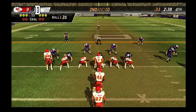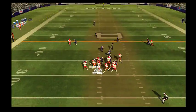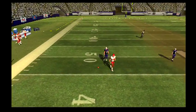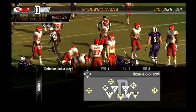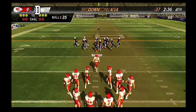All day, baby, come on. Johnson lines up behind his fullback in the I. Sends this pass out of play. He didn't want to risk an interception and decides to throw it away. Ball on their own 35.